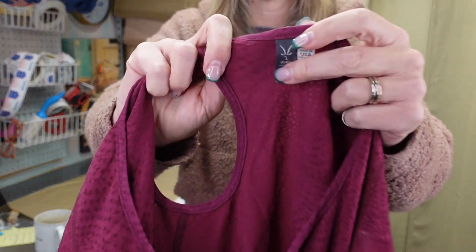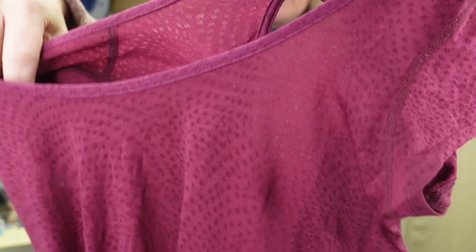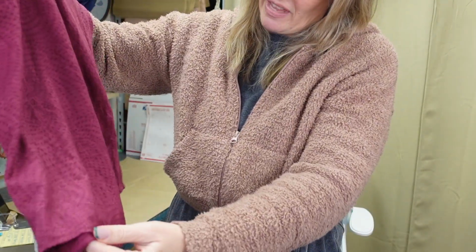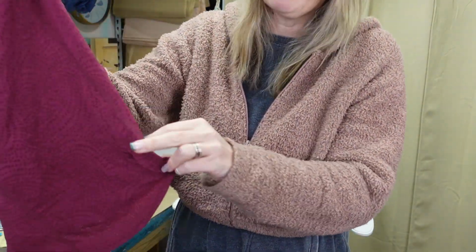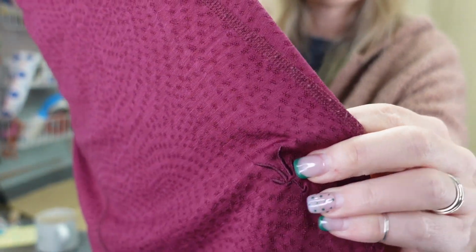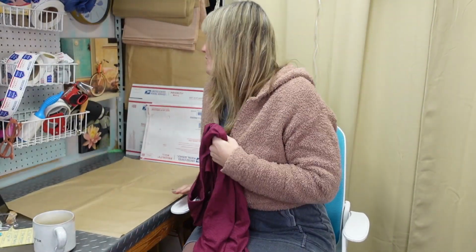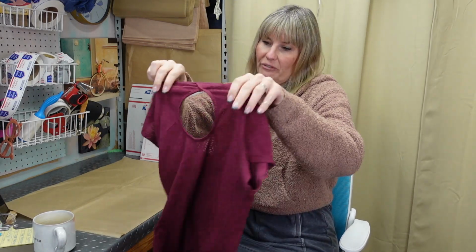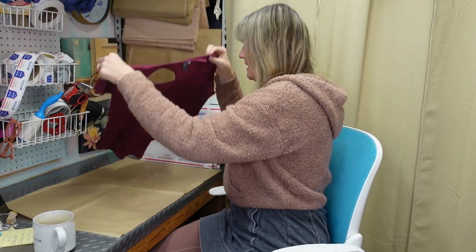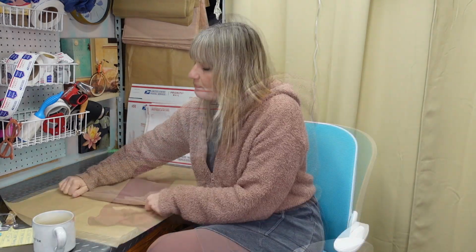Here is that Ibex tag. That's what the logo looks like. It's typically on the outside of the garment as well, in case there is no interior tag. That's what it looks like. Kind of nondescript, hard to see. This item I had in my closet for $50, and it's no longer available on the Ibex website.